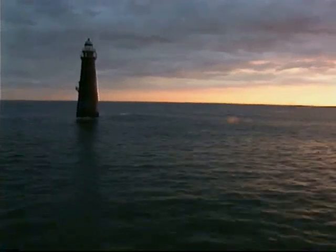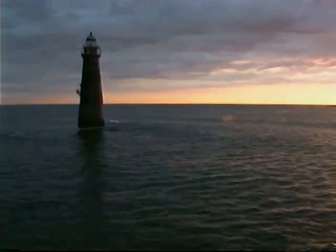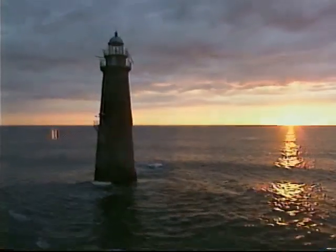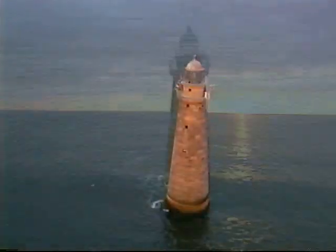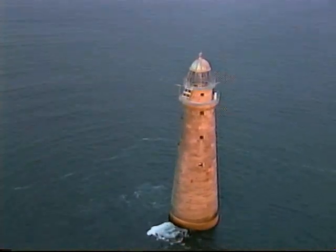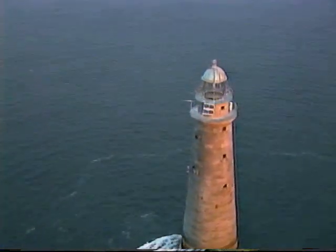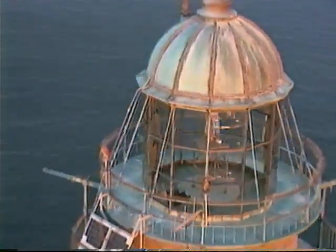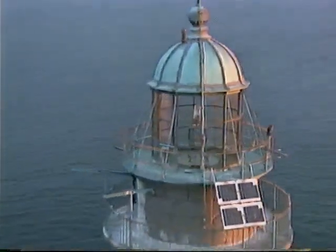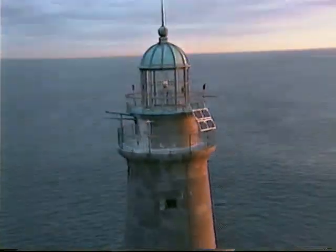Six miles south of Little Brewster Island, an awesome spectacle seems to ride atop the ocean waves. Just below the surface lurks a deadly obstacle to navigation in the North Atlantic, Minot's Ledge. It was long thought to be impossible to build a lighthouse at this dangerous yet crucial spot. The need for a lighthouse outweighed the risks.